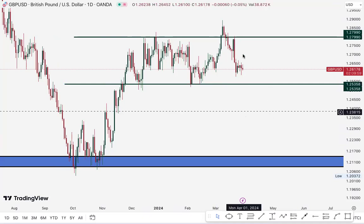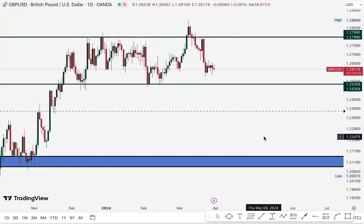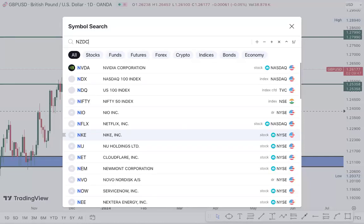Once it clears and pulls back, I have room to the downside. Okay, so part of my favorite picks for the month of April is GBPUSD and EURUSD. So the next pair on my list now will be NZDCAD.